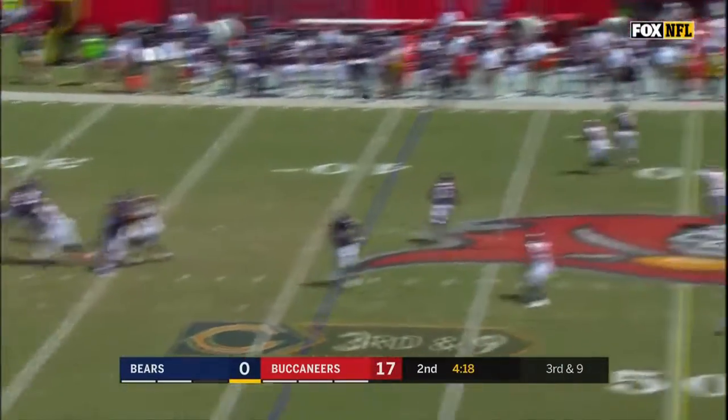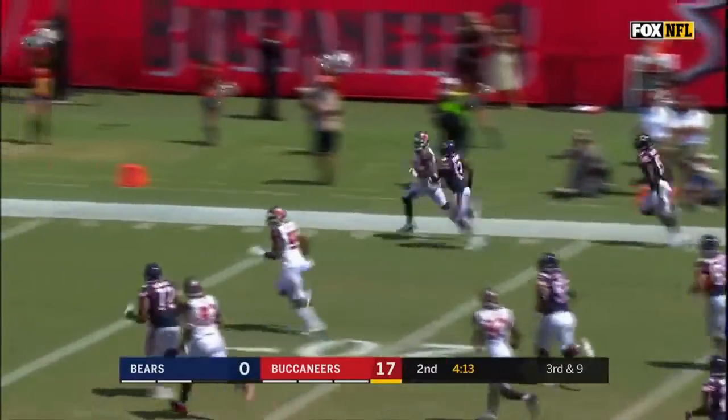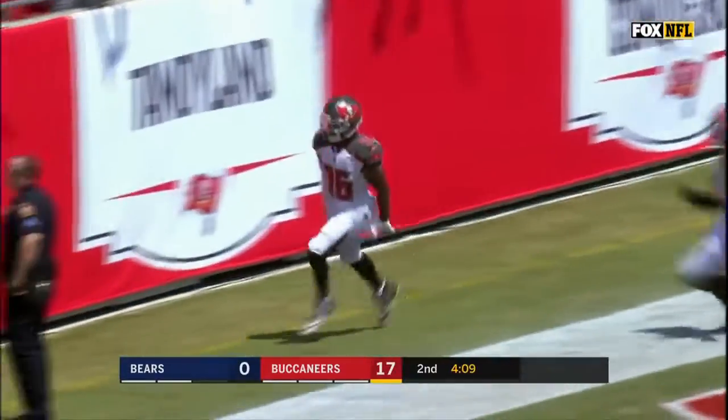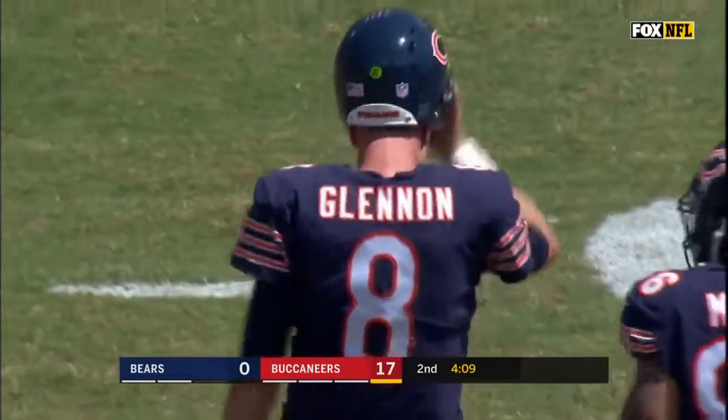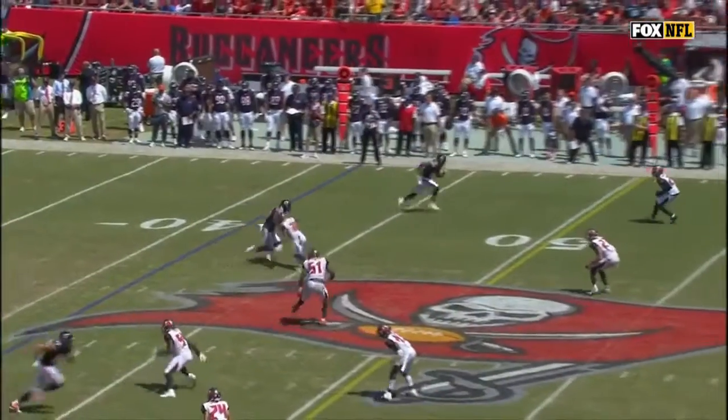Glennon hit Bellamy. And here's Glennon. And it's intercepted by Robert McLean, the nickelback. And he gets in for the score. Touchdown for Robert McLean.